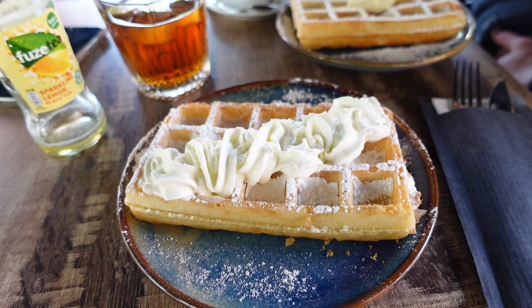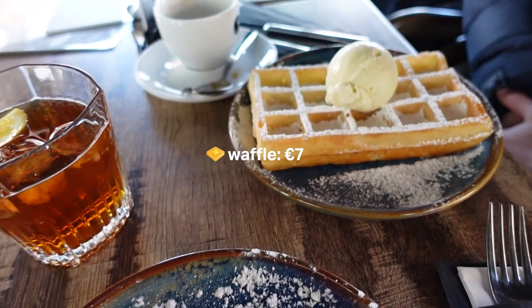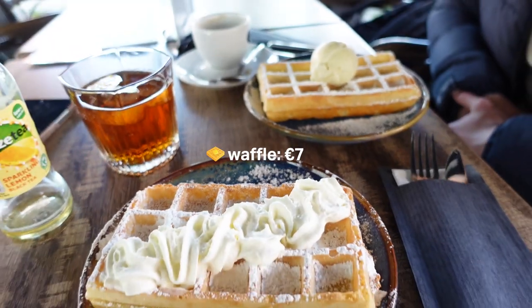Of course, we can't leave Belgium without having some Belgian waffles.